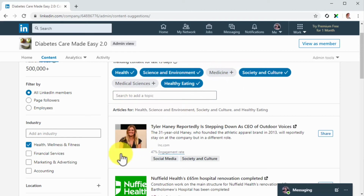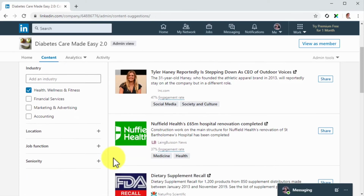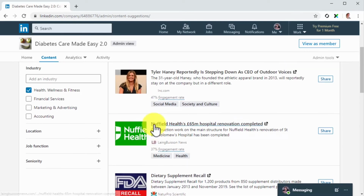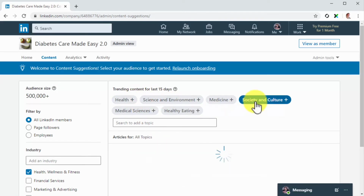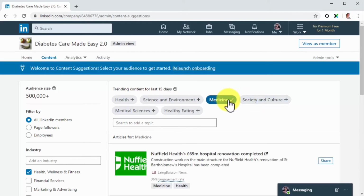Let's take a look at the Articles column. Here, you're going to find the latest articles for all the topics in the list. More importantly, you are going to see the engagement rate for each article right in the article card and the topics that it is related to. You can also narrow down your results to show you only articles in specific topics from the list. For this, simply click on a topic on the list to select it. This will load only articles related to that topic.